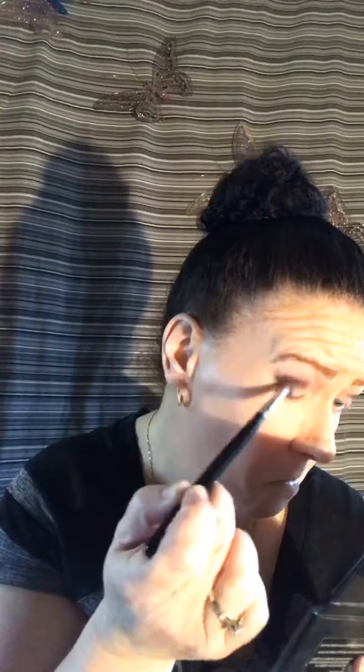We're going to clean all that up after, don't worry. We're going to clean this off and we're going to blend out this color a little bit, make it a little bit lighter than what it actually is. We don't want it that dark.